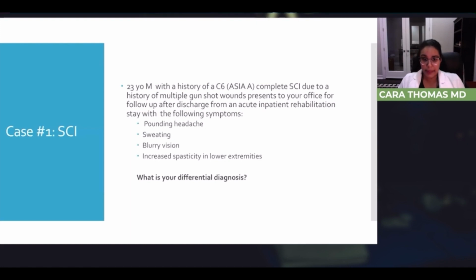So some of the things that I think about with this, you can sort of go through the different symptoms. Someone comes to you with a pounding headache. It could just be a migraine headache. It could be something pretty benign. Or you could think it may be something more serious in terms of a bleed in the brain. For sweating, it could be some sort of infection. For blurry vision, I mean, this patient's young, but it could be a stroke.